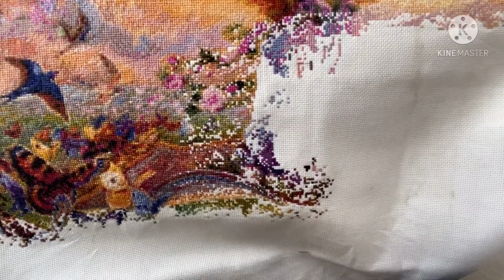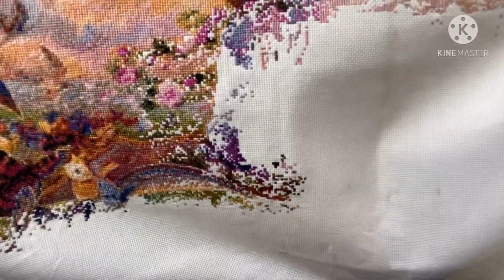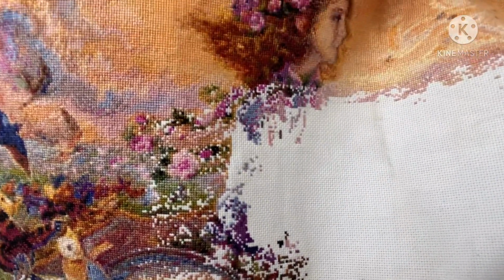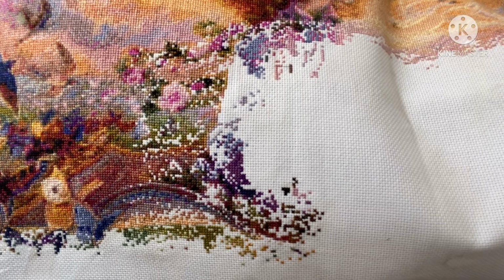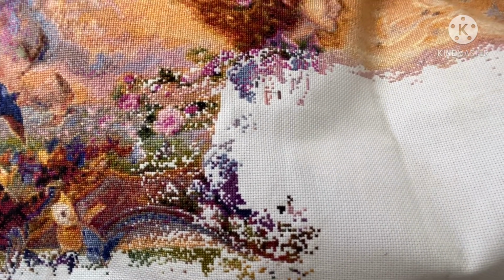This will be 2 years old in June, but this is the page I'm working on at the moment, so let me see if I can get this better for you. Geez, some people are just pros at this, aren't they? And I'm so out of practice, so bear with me. This page is all the flowers that are around her dress and on the magic carpet. And that's confetti. That's so many colour changes.